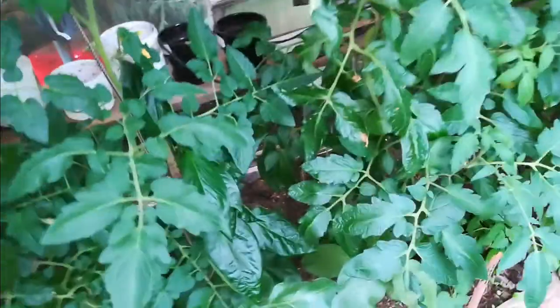I don't know if you can see the whitefly there. That one, don't know what variety that one is. Oh, it's just an offshoot from the beef tomato. Black Russian. And some sizable tomatoes. They haven't turned black yet. Waiting for that. Not too many on there. Beef tomato again in the corner, no tomatoes on there yet.